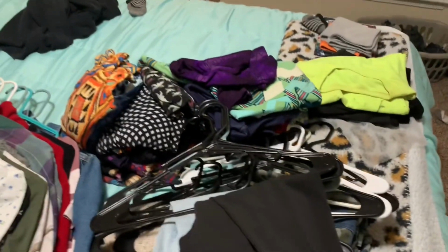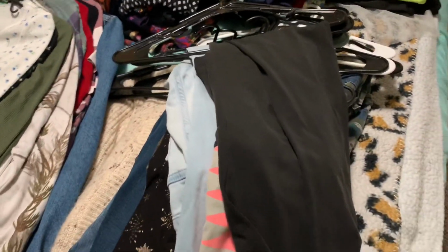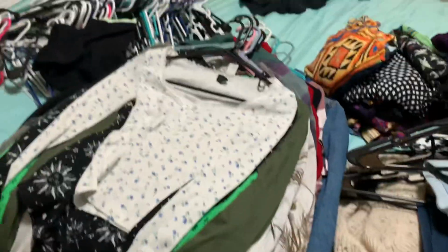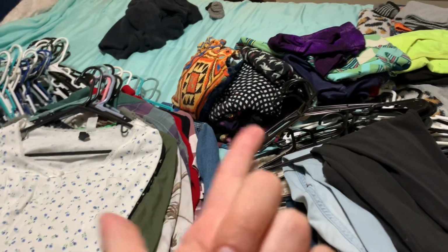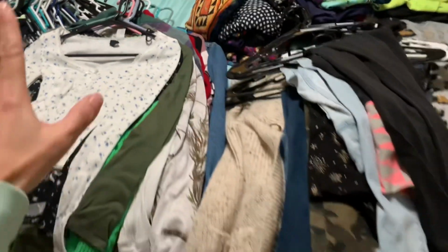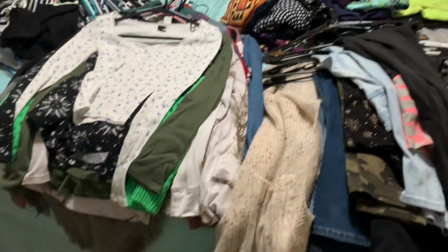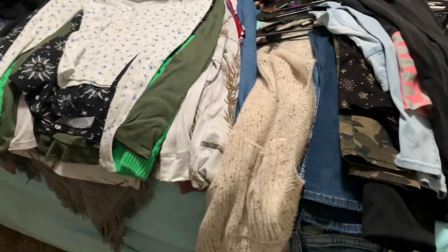I'm gonna try to do it in kind of outfit styles, but I know I have a lot more shirts than I do pants. I'm gonna set my camera up and it'll just be me trying on a bunch of clothes. So, all right guys, here is all my clothes. My pants, I got a couple, a cardigan, and then a bunch of long sleeves and a bunch of leggings. So we're gonna try all these on, pair them with outfits, and then you guys show me what your favorite outfit is.